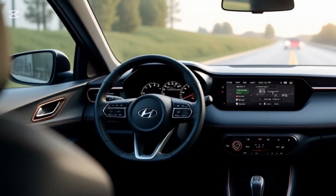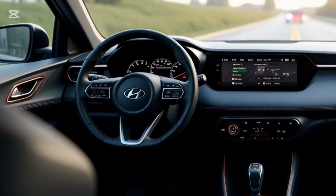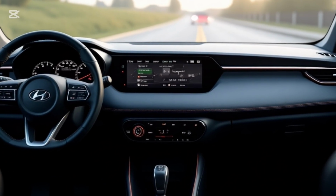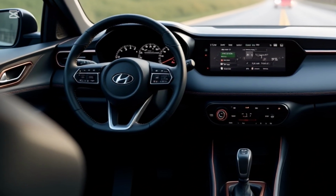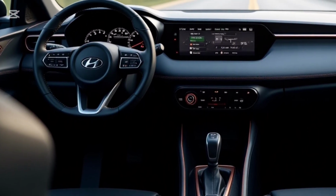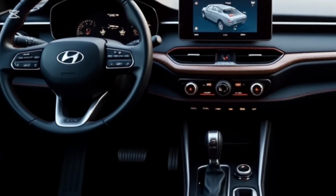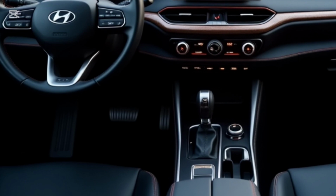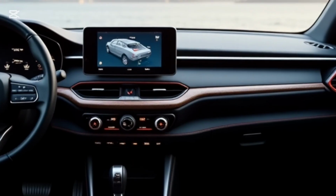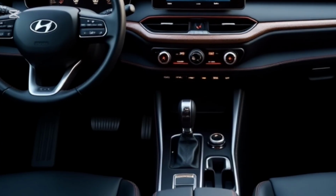Now, the battery is a 12 volt unit, typically costing around 4,000 to 6,000 depending on the brand. Life expectancy is around 3 to 4 years, so it's a good idea to keep an eye on it during service. Speaking of service, regular maintenance every 10,000 kilometers will cost around 3,500 to 6,000, including oil change, filters, and inspection. Hyundai's service network is strong, and costs are fairly affordable.